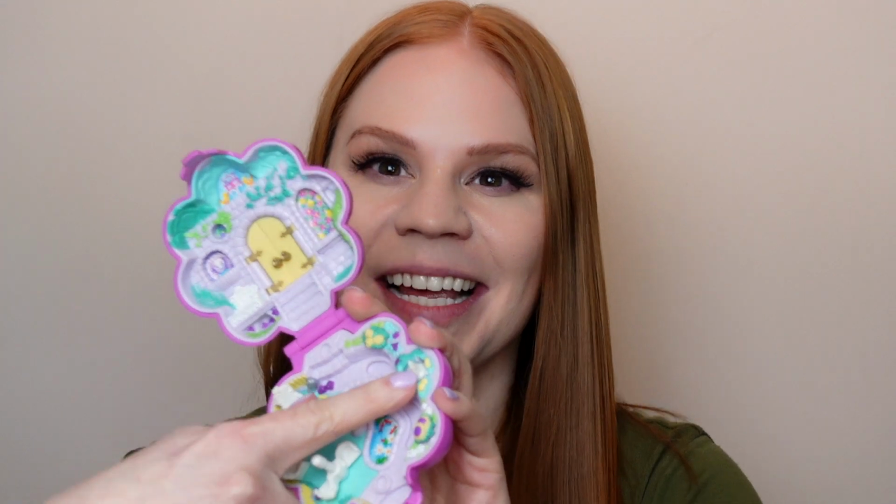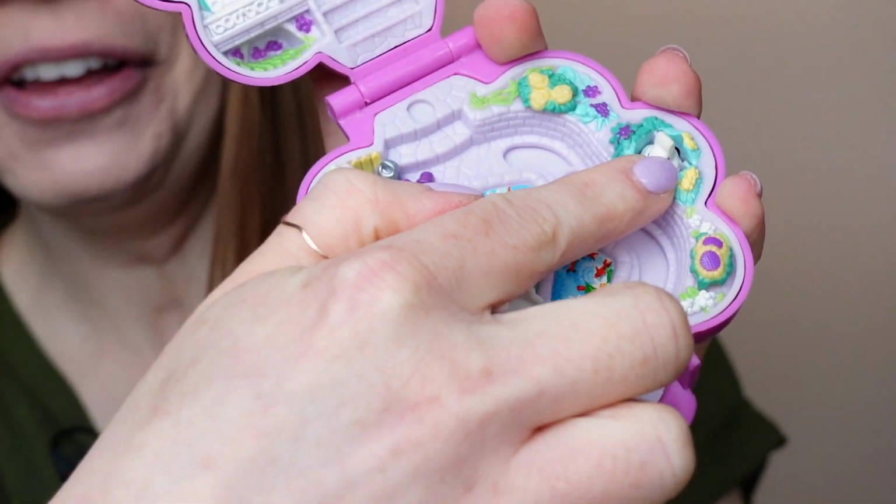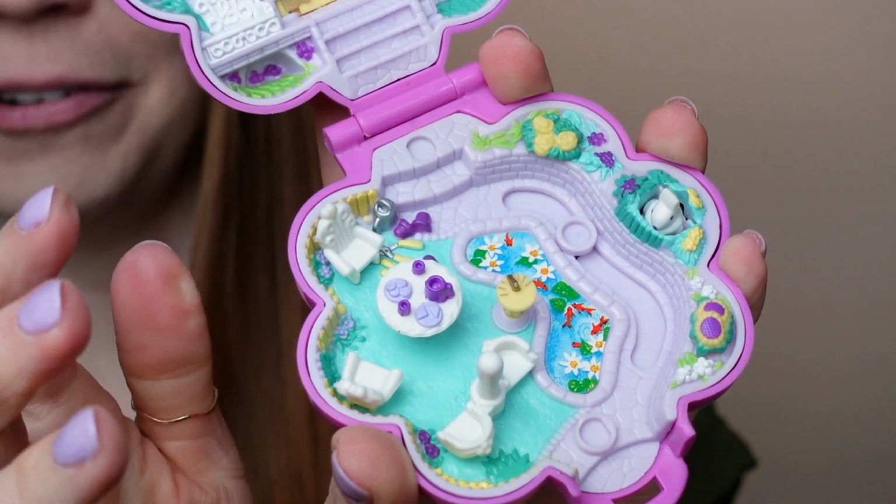All right, another great playset. I love this so much. My favorite part, again, has got to be this. I absolutely love this little bunny. I think it is so cute and precious, but this whole set is just, they knocked this out of the park. They did such a good job. So I'm really, really happy to have this in my collection. I can't say that enough. Of course, we stan a fish pond, but that bunny is so cute.